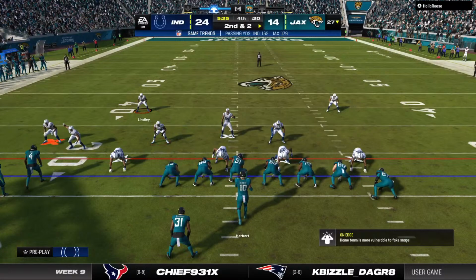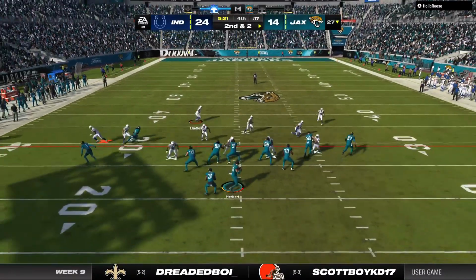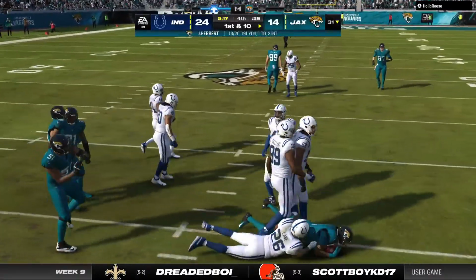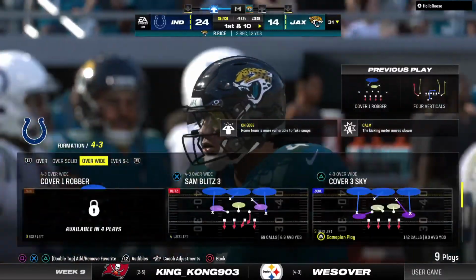Yes. Got to get a score. Yeah, so good with a field goal. Don't necessarily need a touchdown. On 2nd down, here's Herbert. Over the middle, that's caught by Rice. 2nd catch for him today, and it'll wind up a 1st down.